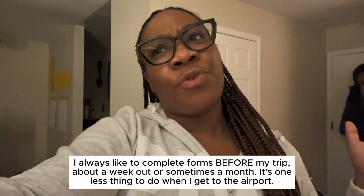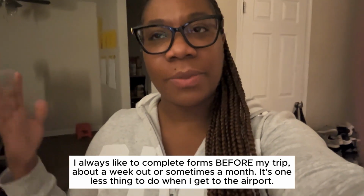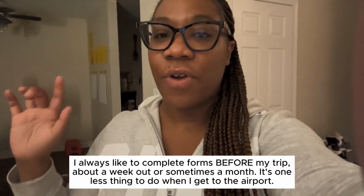Now that I'm home, I'm gonna go ahead and rest for a quick second, and then I am going to get ready to enter my passport information for Southwest. There's a form you have to fill out for Jamaica. I think it's called a C5 form or something like that, just immigration paperwork. I always like to do it before I leave so that I'm not scrambling last minute.